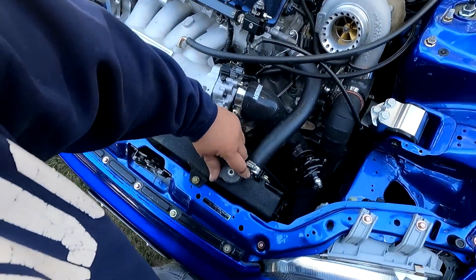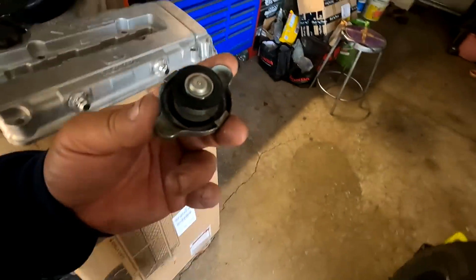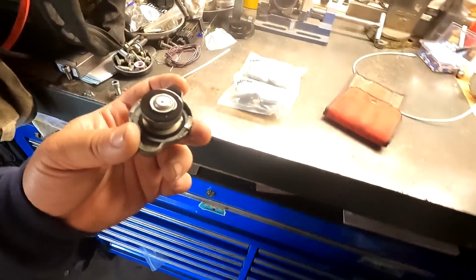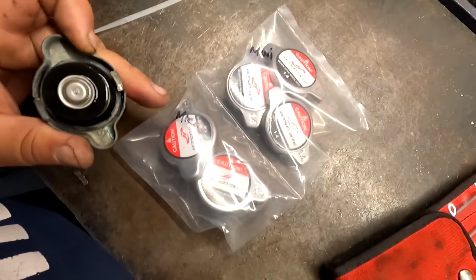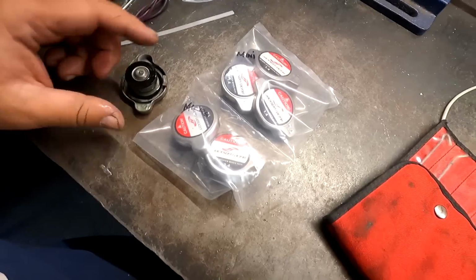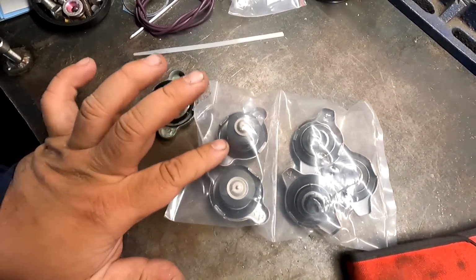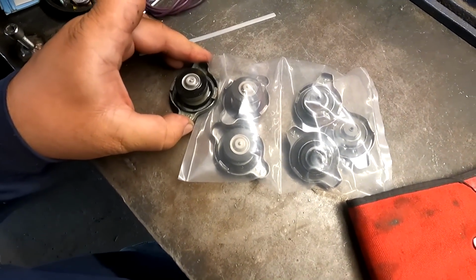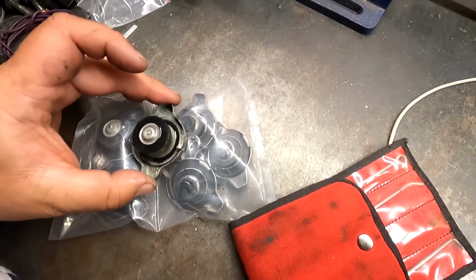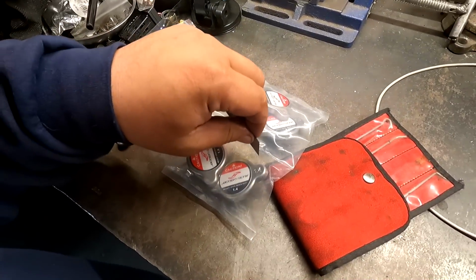And while we're at it, let's go ahead and just change out this cap as well. Chris did provide two kinds of caps. One says mini, the other one says micro, and I don't know the difference between the two, but I can tell you that this is similar to the micro, and they're about the same height-ish as well. So let's go ahead and grab one of these out of the bag. Blade razor. Yeah.